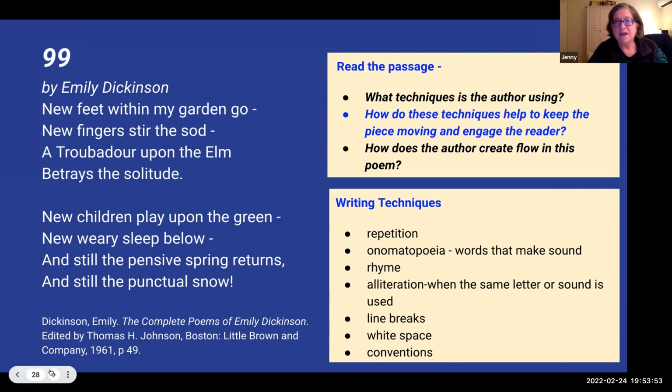New feet within my garden go, new fingers stir the sod. A troubadour upon the elm betrays the solitude. New children play upon the green, new weary sleep below, and still the pensive spring returns, and still the punctual snow.